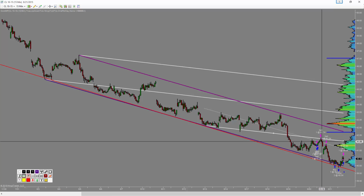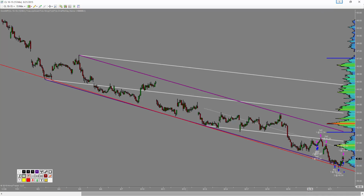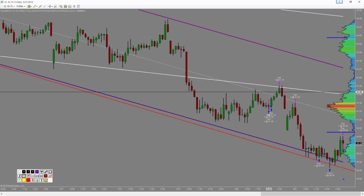Okay, and on the volume profile, oh, I'm sorry, that was the area that it retraced from on Thursday. That was the high on Thursday. I actually traded up to that high. I got stopped out here just barely to the tick, and then got back in and had a nice little long trade out of this, expecting to move back up to that high.